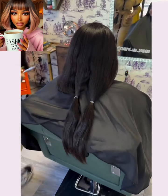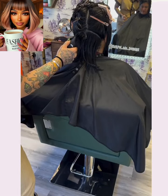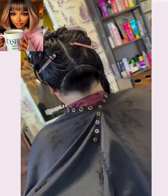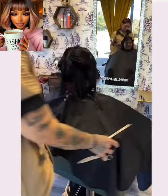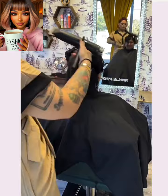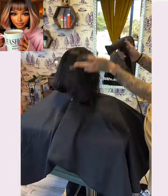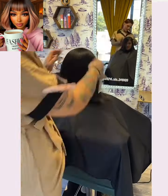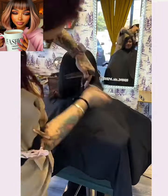Oh, we have a big chop transformation here. So she's got the shaven nape and then doing a bob. Wow, and she has really thick hair as well. Oh, so beautiful.